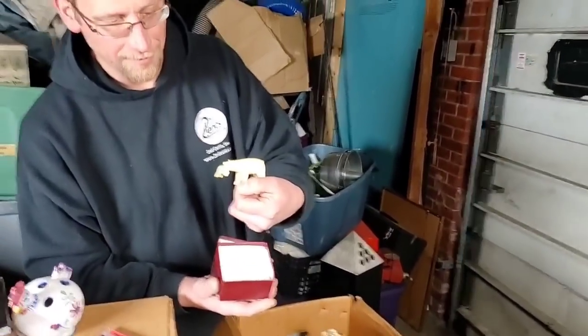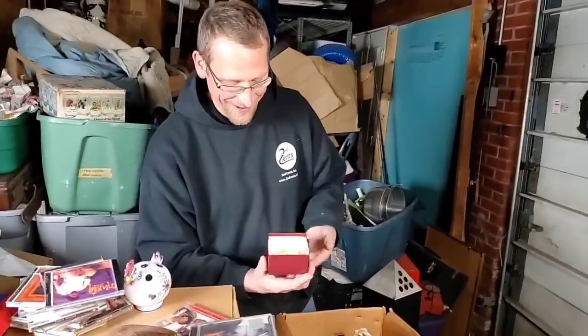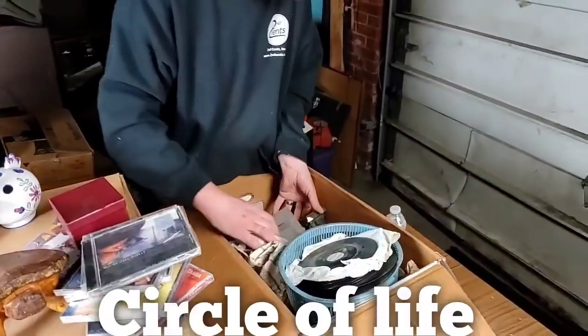Polar bear. Seal? That's pretty tall. Mom collects polar bears. There's her gift right there. She loves polar bears and seals. How about a polar bear eating a seal, Mom?